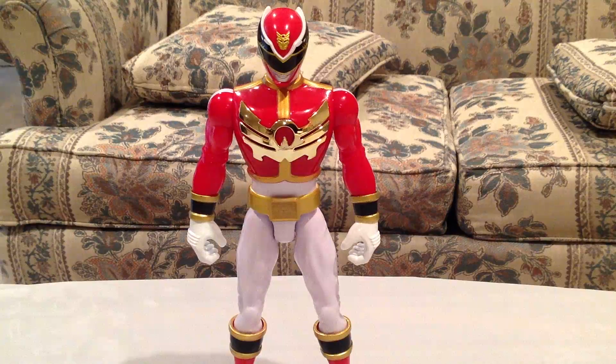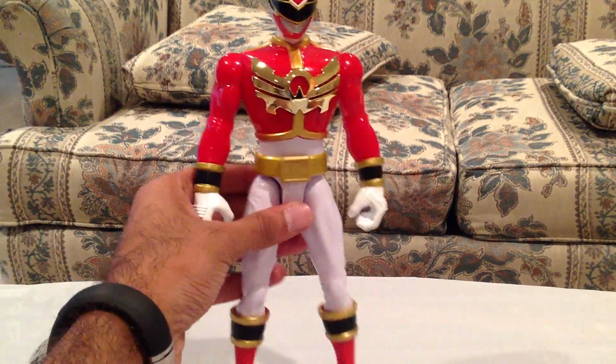It would have been nice to have a little bit more lights somewhere, but I suppose it probably makes more sense to have lights with Robo Knight. But yeah, it's a pretty good figure overall. I believe it was about $20 at Walmart, in case you're wondering.